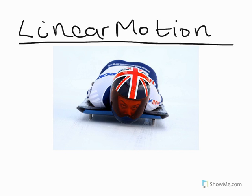So therefore this is an extremely good example of linear motion. In your exam you might want to use the term toboggan, because that's what tends to be on the mark scheme to get you a mark. A toboggan, luge, skeleton, bob, bobsleigh, these are all examples of linear motion.